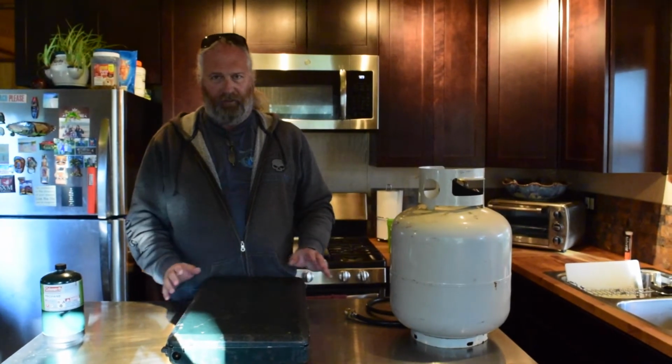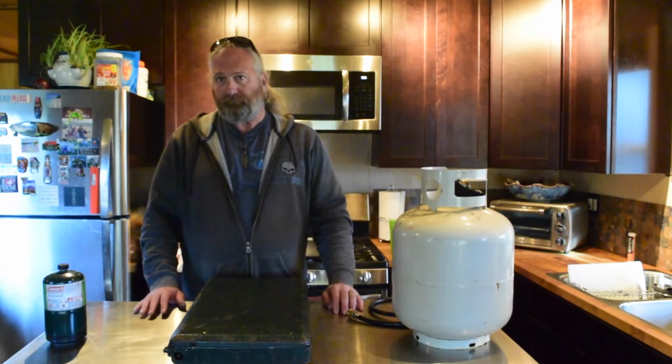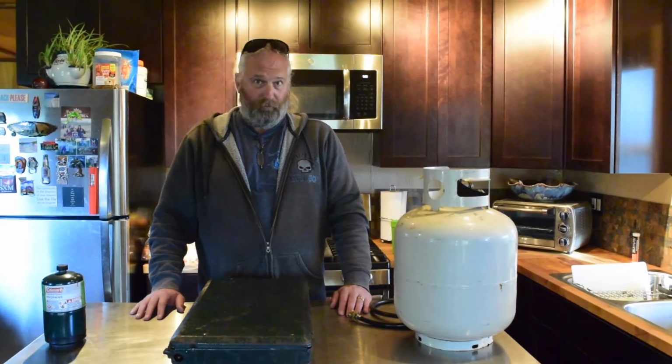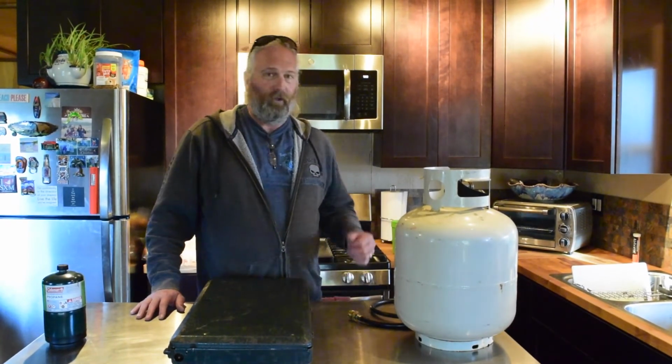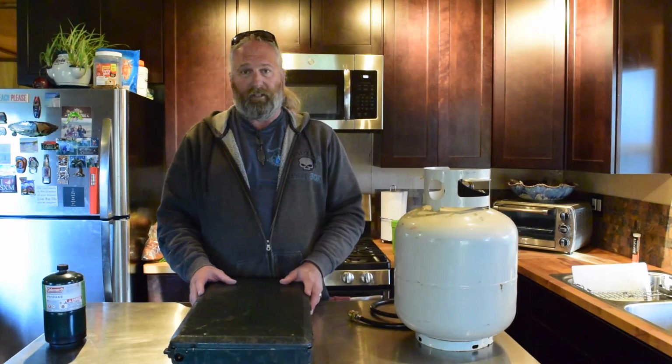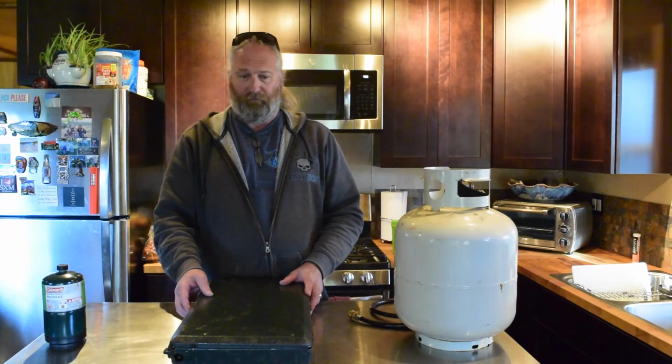But I want to show you this because you've either got one of two sources for cooking in your house. It's either an electric stove or a gas stove. If you have an electric stove and the power goes out, you're not cooking on that stove. If you have a gas stove, you can still typically cook. You probably have to light it with a lighter or a match because the electronic spark device wouldn't be working at that point, but you can still have propane or natural gas coming into your appliance. However, this kind of takes care of everything, and I think it's a really good investment.